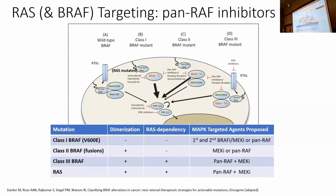So if we could find a drug that targets all of these, wouldn't that be great? I mean, that really increases the numbers of patients that maybe could then go on to have surgery to remove these tumors, like we did with the BRAF. And so this is being worked on right now.